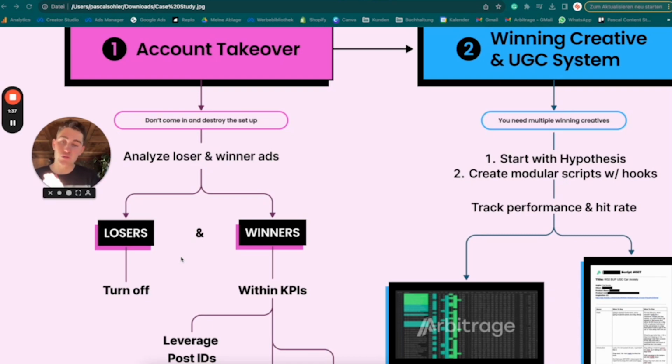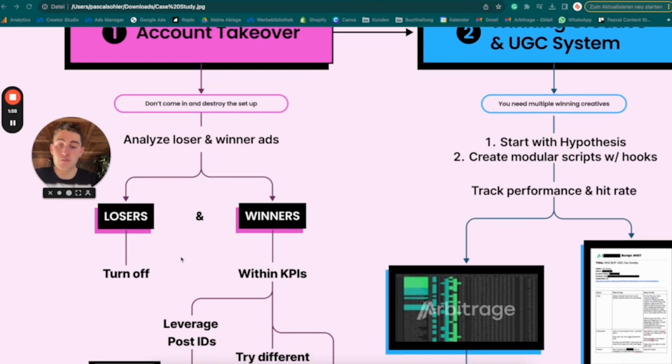What you're going to do is turn off the losers and then scale the winners. This is the fundamental principle with the ad account, because you probably don't think that way, but actually there are two things that cost you money. First of all, it's the ads that burn money, and second of all, it's the ads that are not scaled, in terms of opportunity cost. These are real, and I will get to that a bit later. But this is pretty important.